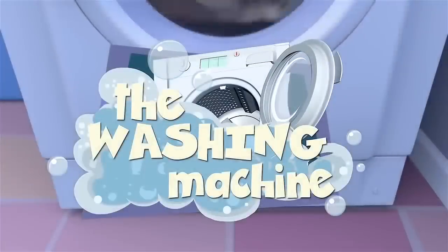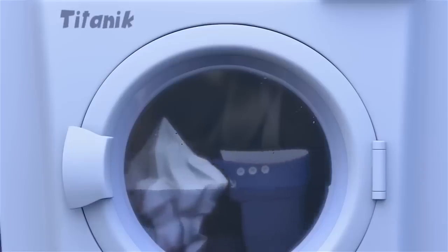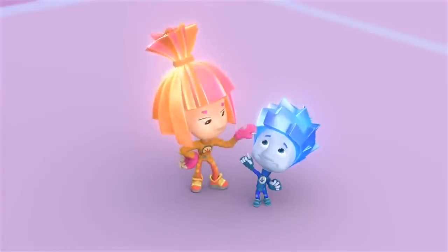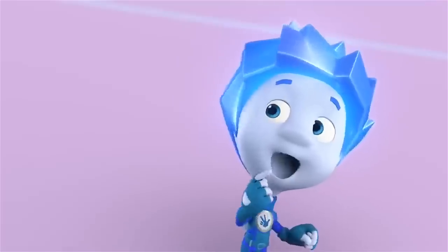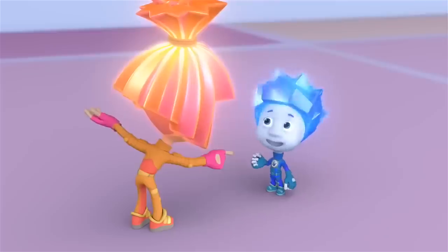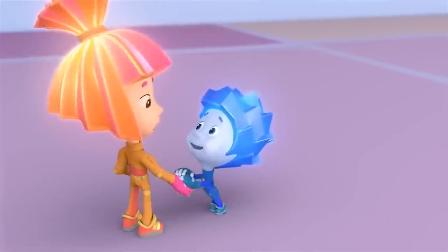Shh. The washing machine. Look at that, Simka. They're showing Titanic on the television. Hey, Nolik. That's not a television. That's a machine for washing laundry. No way. Yeah, it's just a plain old washing machine, Nolik, don't you know? Tell me about it. You're such a great explainer.